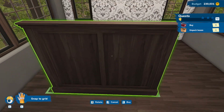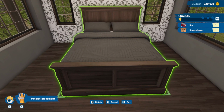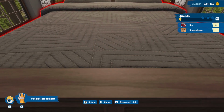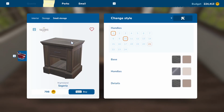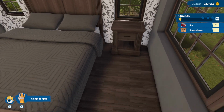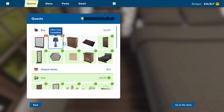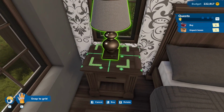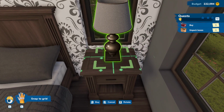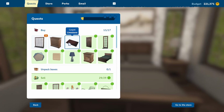We're putting a bed in here. Okay, that makes sense. Let's try to get it centered as much as possible here. Okay, so right there. 2 nightstands, that makes sense. Maybe we'll put these directly under the windows. I think that looks nicer. Yeah, I like that. And then we'll put the lamps on it. There we go. And there we go. That looks good to me.